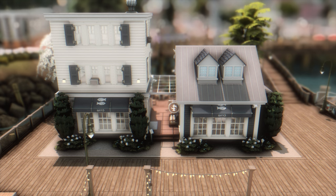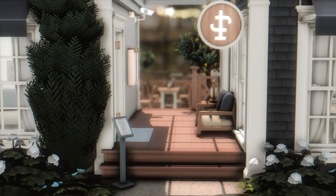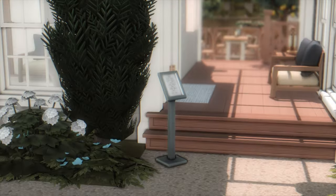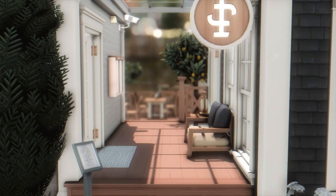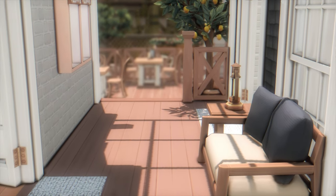So I love that Simkahira provides little backstories and little context for the builds that they create, which is really nice. I feel like it adds a lot to the game when there's a little backstory. And this is just a really well-made lot as well. It's super gorgeous. So starting with the outside of the lot, as you can see here, we have the entrance. You just walk up these stairs and there's a menu already over here for your Sims to check out. And there's just some nice seating here for them to wait while they are seated.